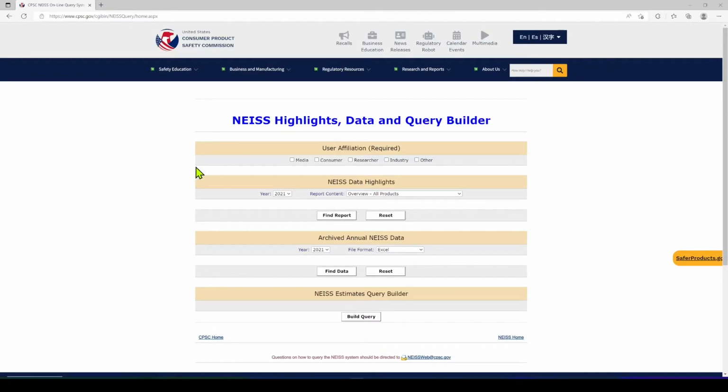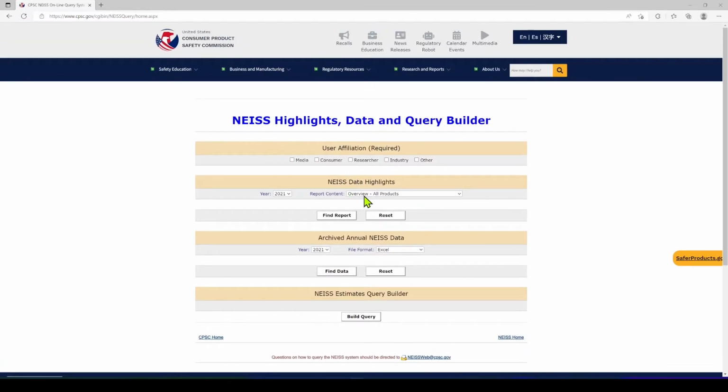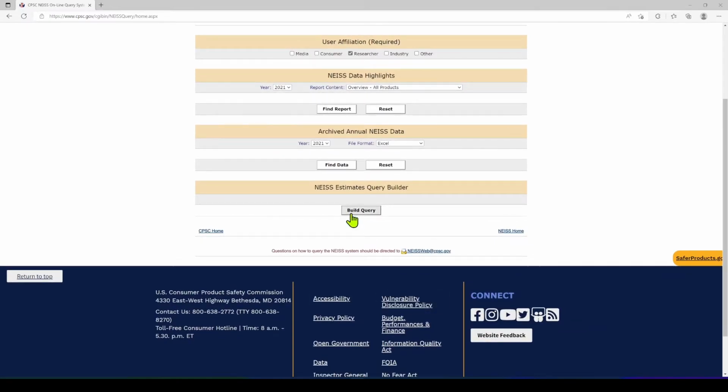And we have this large query tool. There's a lot of things you can do with it. Look at highlights, pull out just years specifically. If you want to pull out 2021, an Excel file, you can pull it as a SAS file. But what I'm going to do here is I'm going to be a researcher, and we are going to go build a query down here at the bottom.